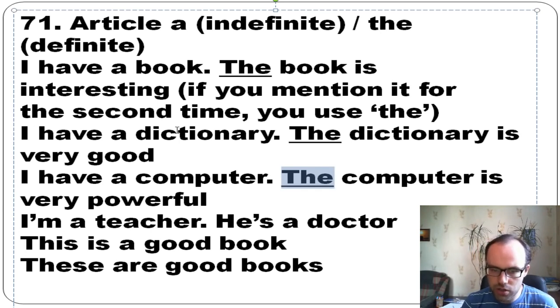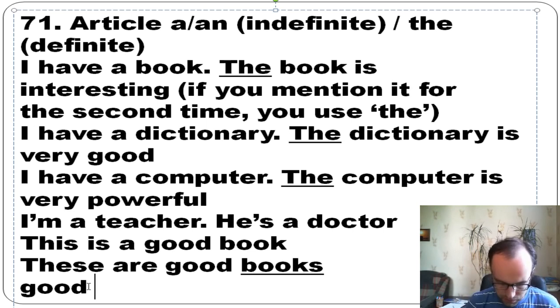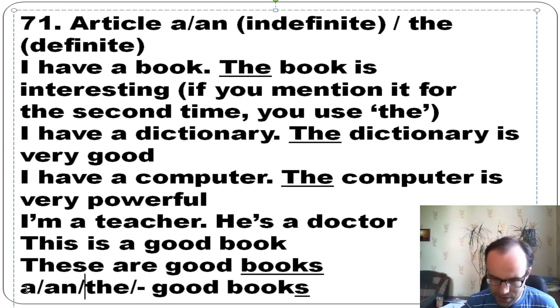I'm a teacher. He is a doctor. This is a good book. These are good books. Okay? So, yeah, it's important. We use the when we mention it for the second time. Article a or an is indefinite, and the is definite. If it's plural, we don't use a or an, only the or without the. So look, good books. You can say with the or without the. It's plural, so you can't say a or an if it's more than one. So good books or the books. Okay, good. Well, what about have got?